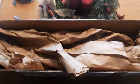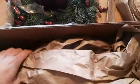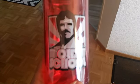Today it looks like I finally received my Old School Labs goodies box, and yes, it's starting to feel like Christmas already with my delivery that's just come in. And I can quickly show you the goodies box that they've sent me, which includes the Old School Labs shaker. Very cool. I love their design, I have to admit.